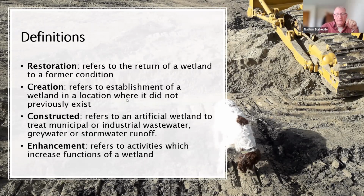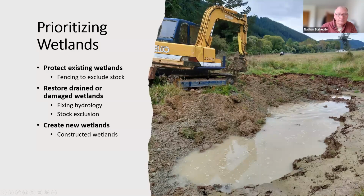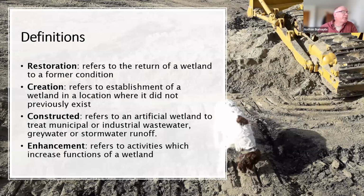As we're moving forward, I'm going to use some terms, and I'd like to clarify them for you. When I say wetland restoration, it refers to returning a wetland to a former condition. That definition is changing a little bit, more to the former hydrology. I'm sorry, I bumped my keyboard. When we talk about wetland creation, it's basically putting a wetland where a wetland never existed before.